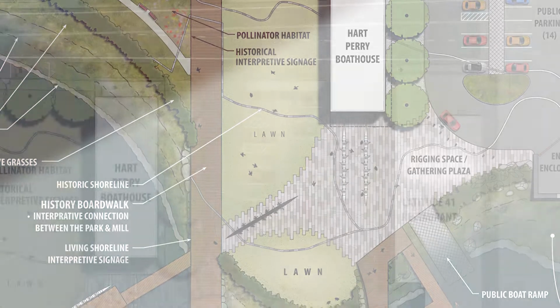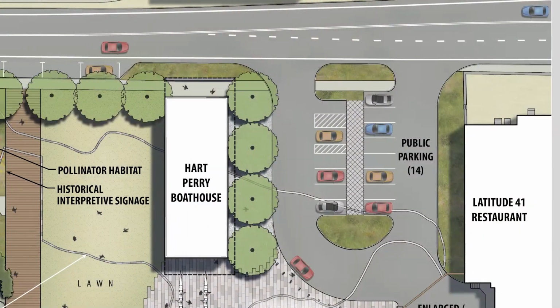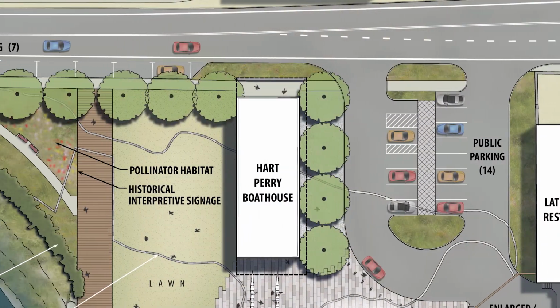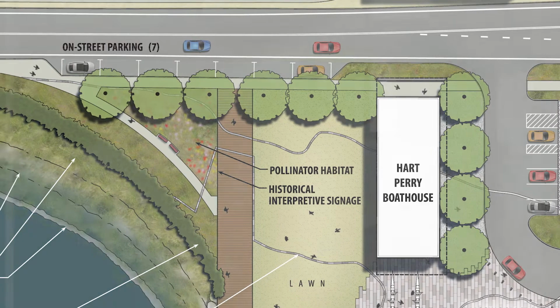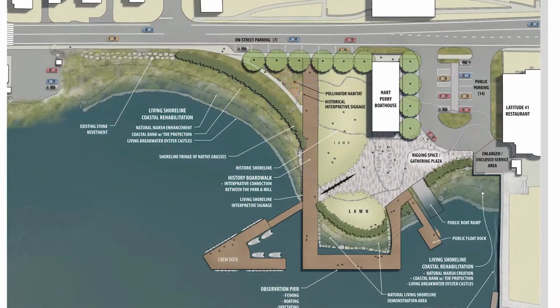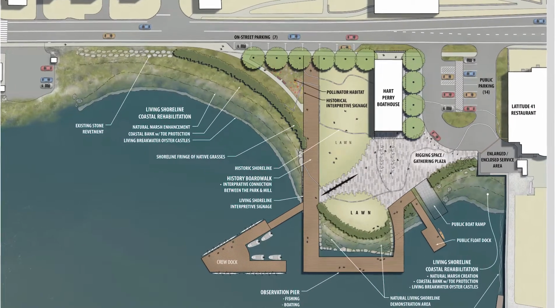And so we focused on where it might fit, where the parking might fit, how those two can work together, and how we can make the most of the park. Because really at the end of the day, this is a park for the community, and we were trying to maximize on the amount of space that we had available to the public without letting one use dominate the other.